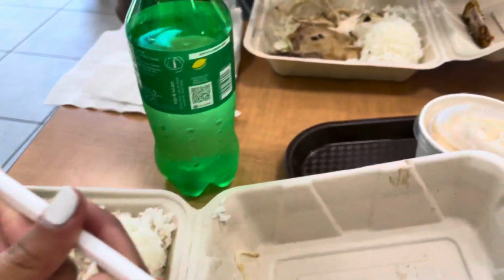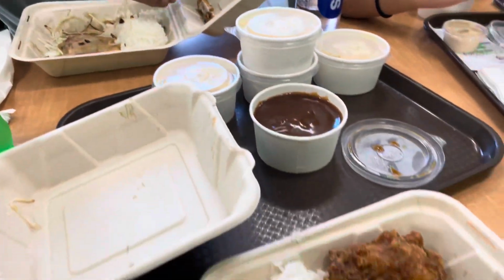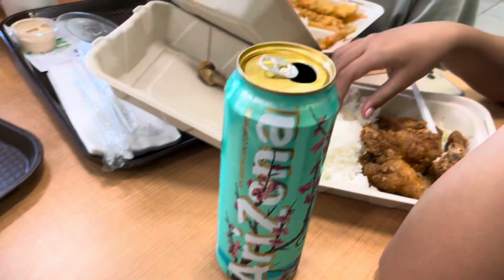Spicy garlic chicken. Pork chop. Korean chicken.